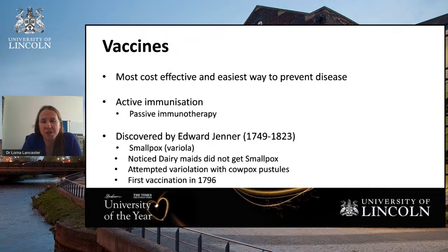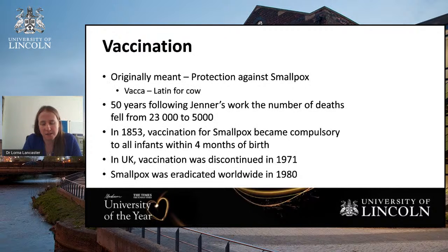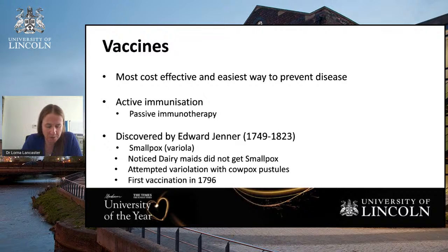And it was first discovered by Edward Jenner, who was around from 1749 to 1823, and he developed the first vaccine against smallpox. Before Jenner discovered the smallpox vaccine, smallpox killed a lot of people and was a big problem in terms of healthcare. But Jenner noticed that dairy maids did not get smallpox. And he worked out that what dairy maids did get was cowpox, which is similar to smallpox, but not as infectious and not as pathogenic. So they got a mild disease, but it wasn't a fatal disease compared to smallpox.